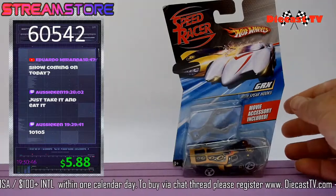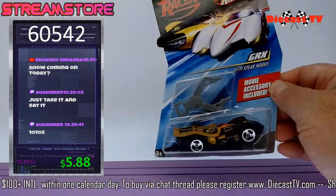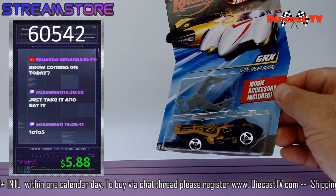Hot Wheels Speed Racer Series. Check out the GRX. Oh, man, it's got the super hooks on there, too. The movie accessories are included. Speed Racer GRX. Pick it up.